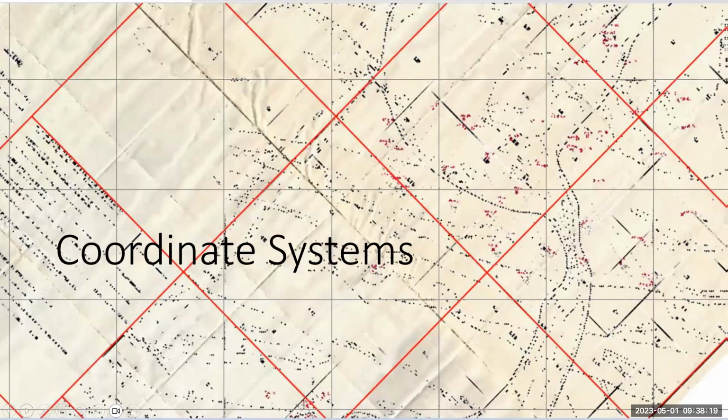The total station was introduced in 1971, and for the first time, distance and angle measurements could be recorded by one instrument. The total station is a transit integrated with an electronic distance meter, which can read slope distances from the instrument to a particular point in land.